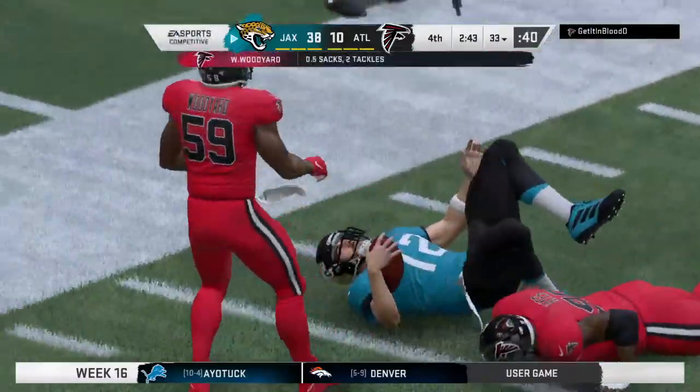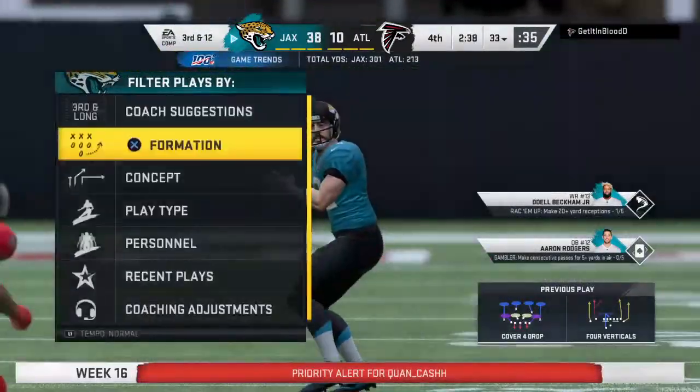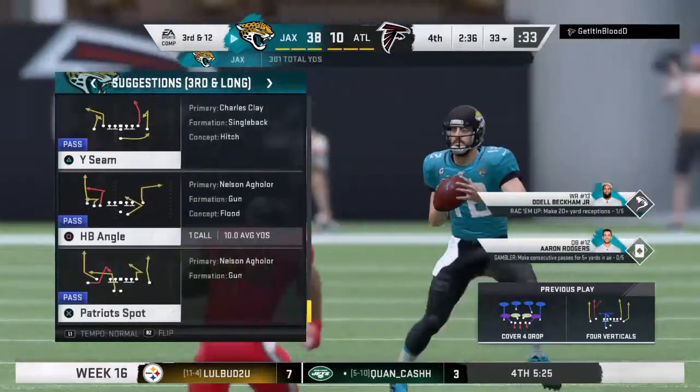And time finally runs out. He can't get rid of the football, and he's taken down. Wesley Woodyard, he does a little bit of everything, and this time he gets the sack.